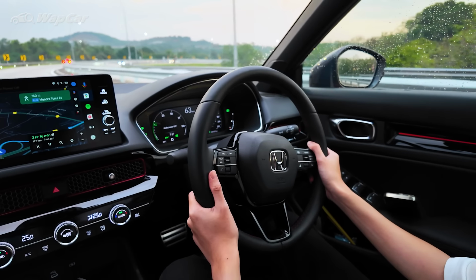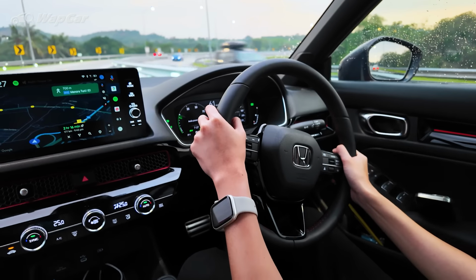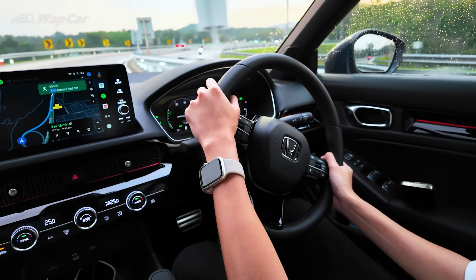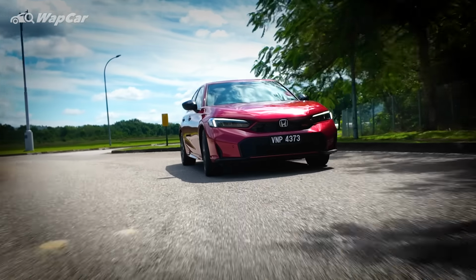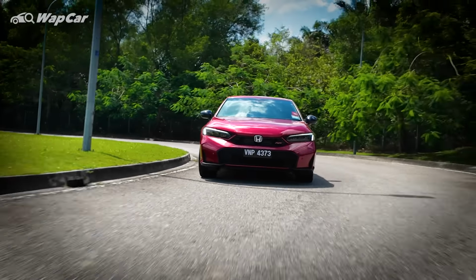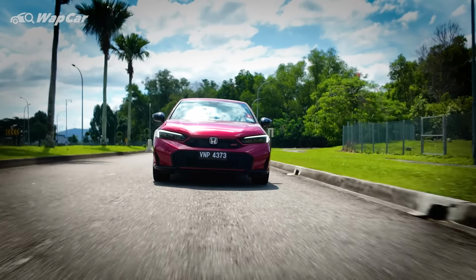And the steering, the feedback that I'm getting is just so responsive, sharp, and most importantly, intuitive. I know exactly what the front wheels are doing, and when I point the car around the bends, I know that I am in control. The Civic is just so multi-talented, you get the best of both worlds. Comfort in town, stable on the highway, and most importantly, engaging driving experience when you're tackling the B-roads.